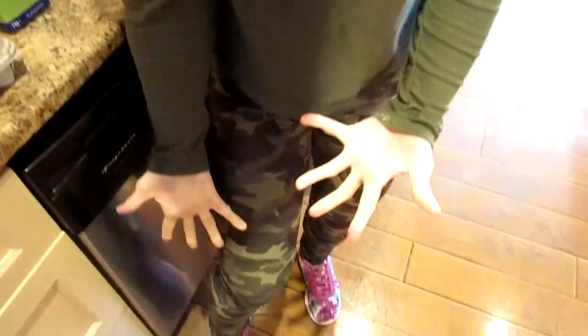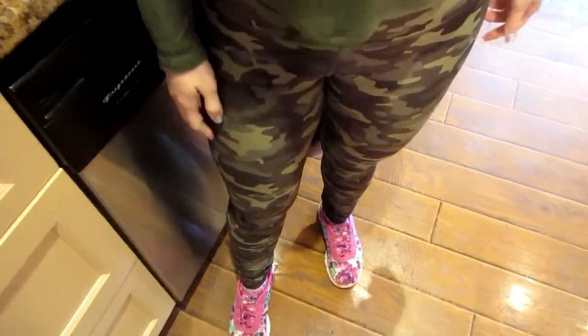Camo girl. Yeah, and grandma shoes. Camo girl and grandma shoes. Welcome to the adventures of camo girl and grandma shoes. I like it.